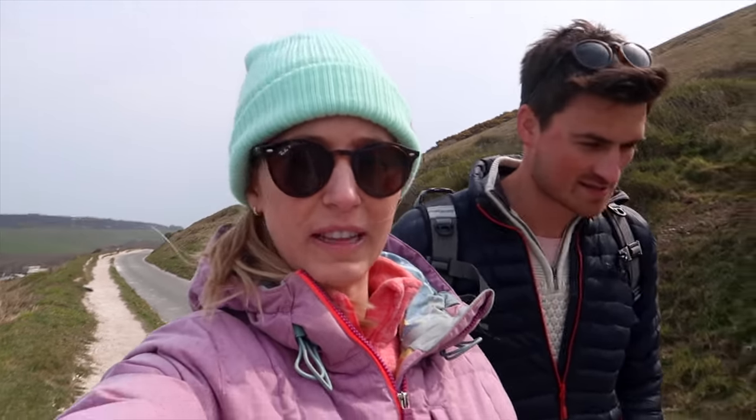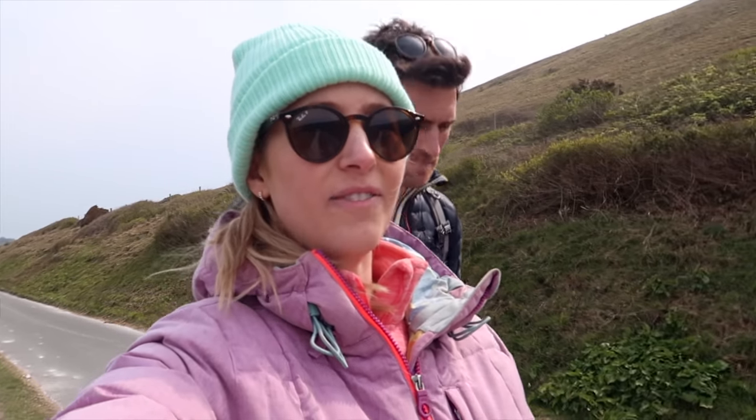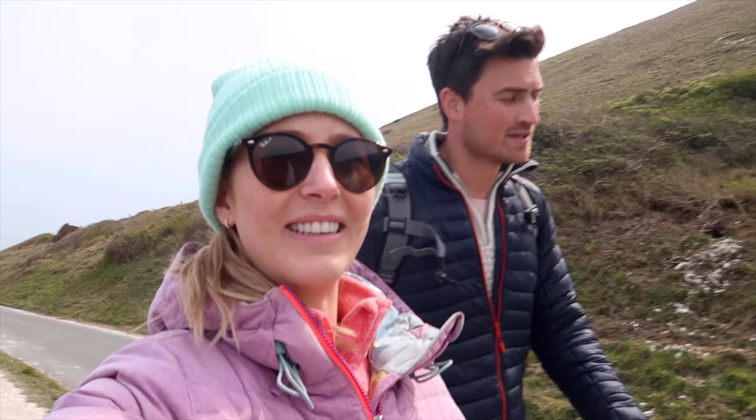One thing that we've observed already is that they charge you for everything here. Yeah. So £6 for the parking. £5 to see the Needles. We haven't got there yet, so we haven't paid that, so well, maybe we do, yet. Maybe we don't.